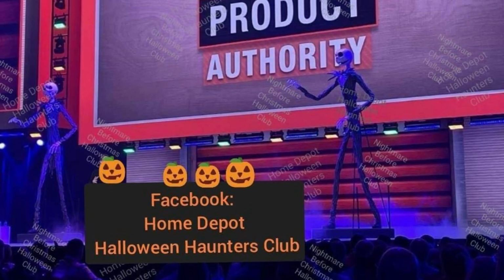This is a first look of the Home Depot 2023 13-foot Jack Skellington. Let's jump right into it.